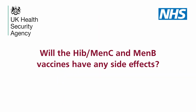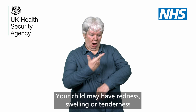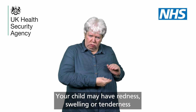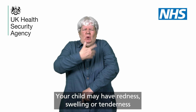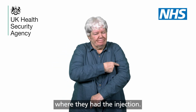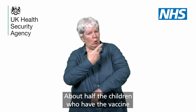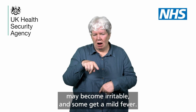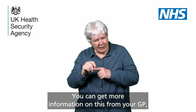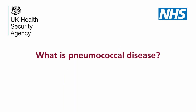Will the Hib Men C and Men B vaccines have any side effects? Your child may have redness, swelling, or tenderness where they had the injection. About half the children who have the vaccine may become irritable, and some get a mild fever. You can get more information on this from your GP, practice nurse, or health visitor.